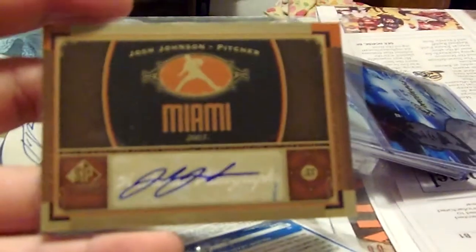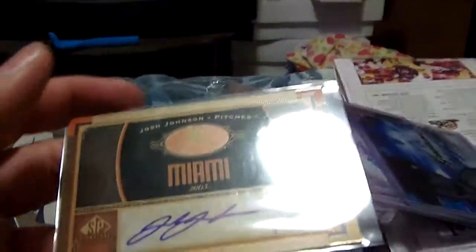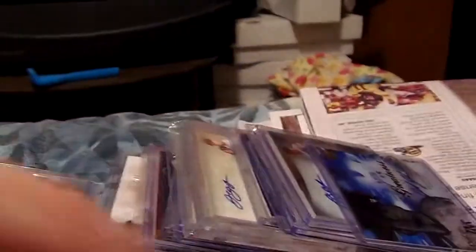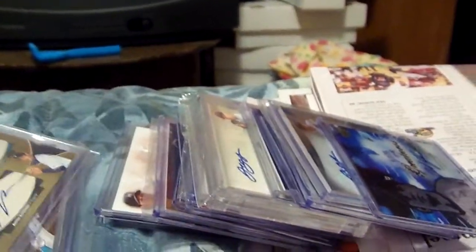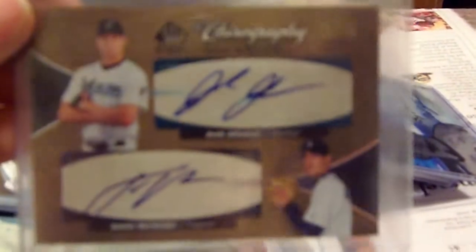500. The beautiful SP Signature Edition, probably the worst looking cards of all time. I know Upper Deck is in a situation where they can't really use MLB logos or whatever, but that is just a piss poor excuse for a card. Third copy of that.